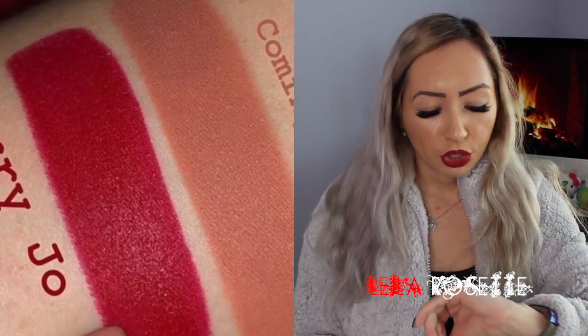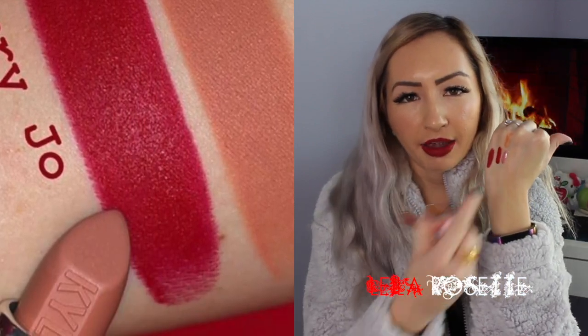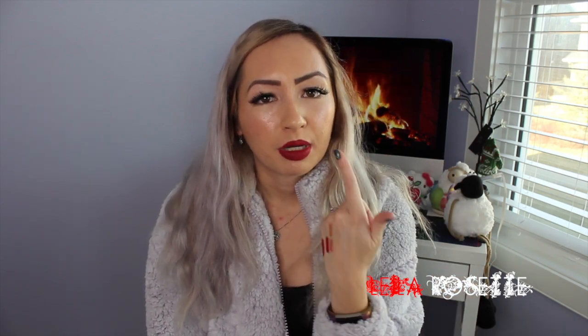Also, actually, this is last but not least, the very last thing I want to talk about is how she put Mary Jo K into a cream lipstick form. So if you already have Mary Jo K, the matte lipstick version, then you don't need to purchase it in the cream lipstick finish unless you don't like liquid lipsticks. But other than that, you probably already have something very similar in your collection.